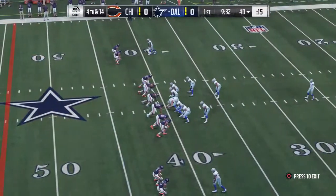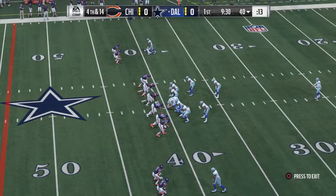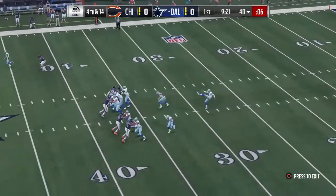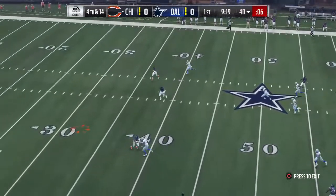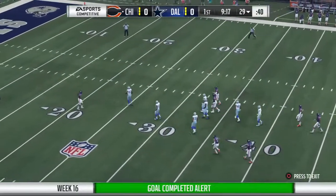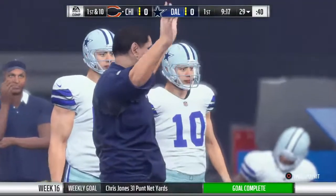So on 4th down, here's Chris Jones to punt it away. And he was called on 3 times in the win last week as his first one here's away. And this will be down just inside the 30-yard line.